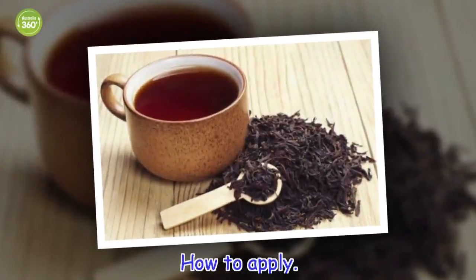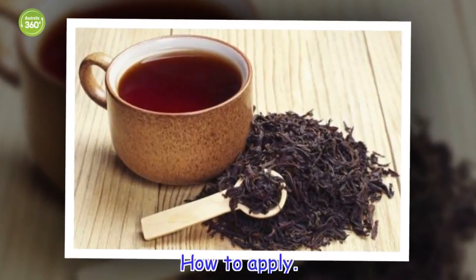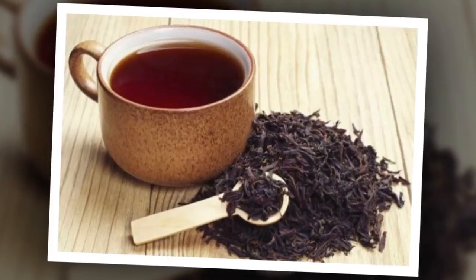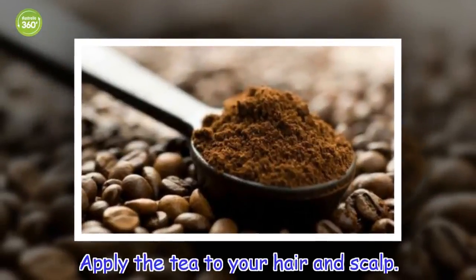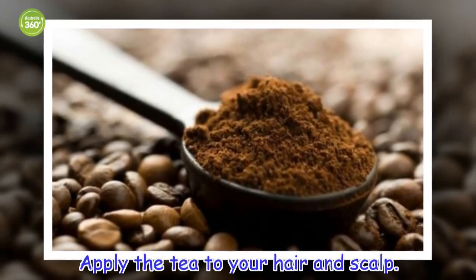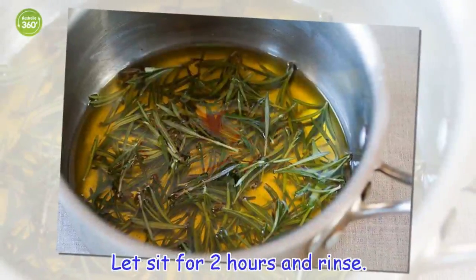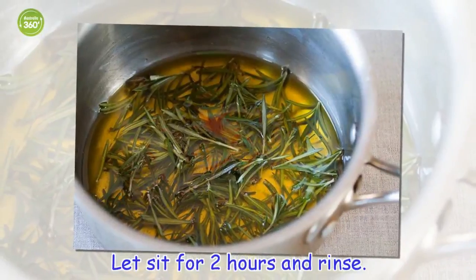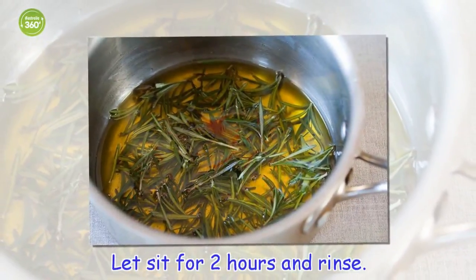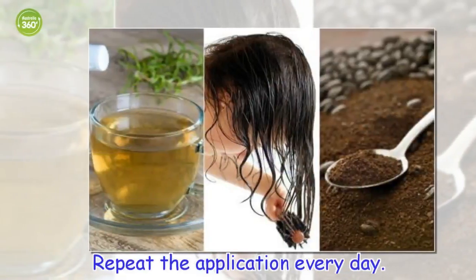How to apply. Apply the tea to your hair and scalp. Let sit for 2 hours and rinse. Repeat the application every day.